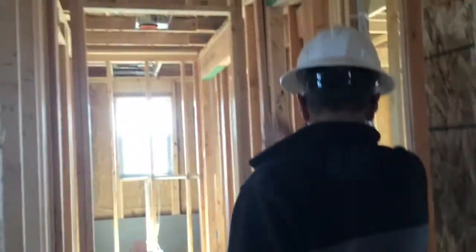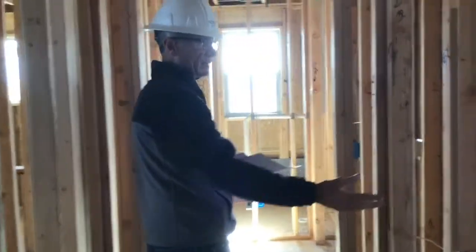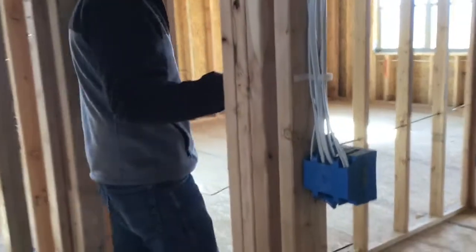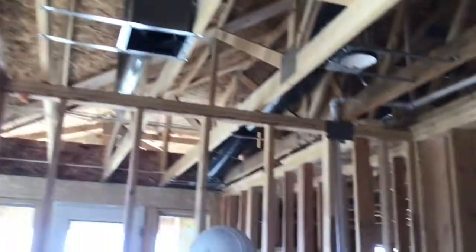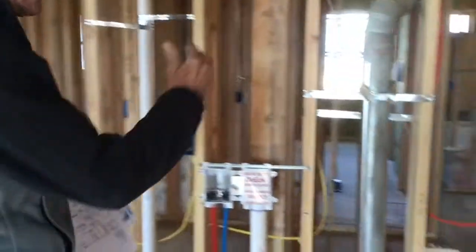So as we move to the master suite, I'm going to turn off lights behind myself, and I'm going to turn travelers on ahead of myself. So we come into the master suite area. On the right is the laundry room. And as we move in the laundry room, there are 2 switches. One is for the recessed cans, and the other is for the fan. And you can see here we have washer left, dryer right.